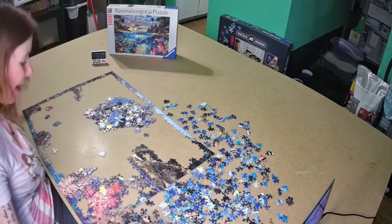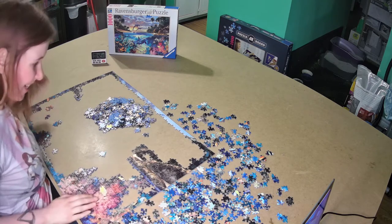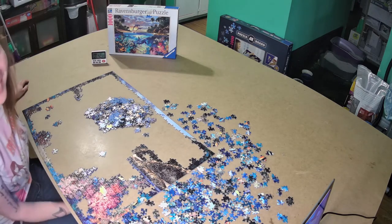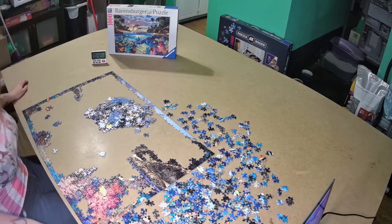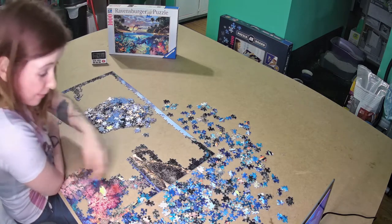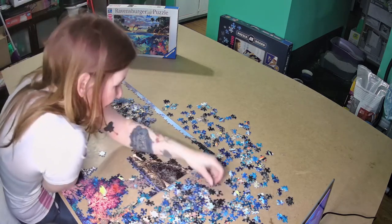Guys, look, I finished the coral, and now I have a decent chunk of my puzzle done. And poor Casey still looks like he's working on the edge. He'll have to update you guys on his progress at some point soon, so that y'all can see.